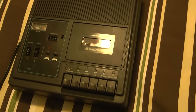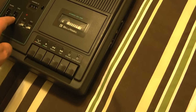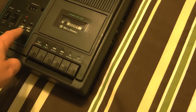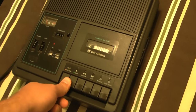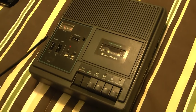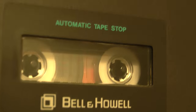So, load it up. We'll just do microphone built in first. So, sit there. Automatic level control. And press play and record at the same time. They're not linked together. Wait for the leader to pass. Okay.